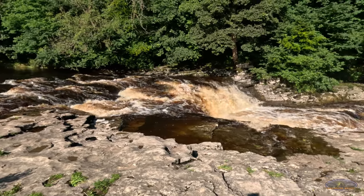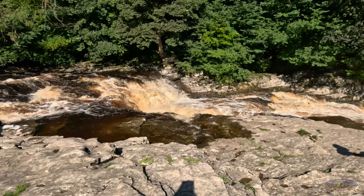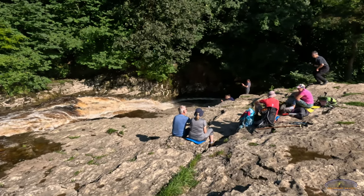The waterfall is a popular picnic spot in the summer months and an attractive tourist attraction in the autumn, when salmon can often be seen leaping on their final journey upriver to their spawning grounds.